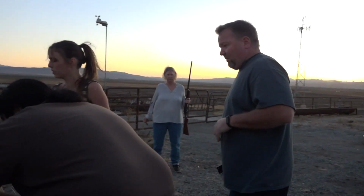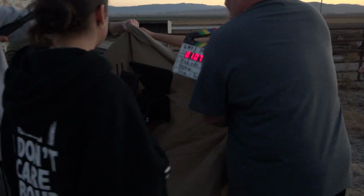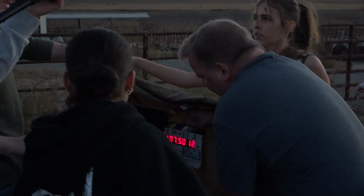Yeah, light is now our biggest issue. All we need to get is this. You can see Grant is pushing. We've got to get this done. All right, roll audio. Roll camera. Shot 24-1, take two.